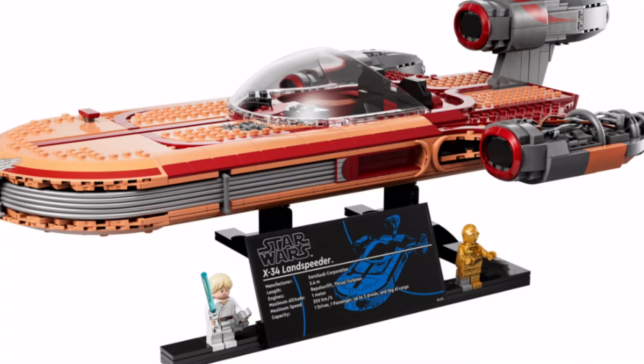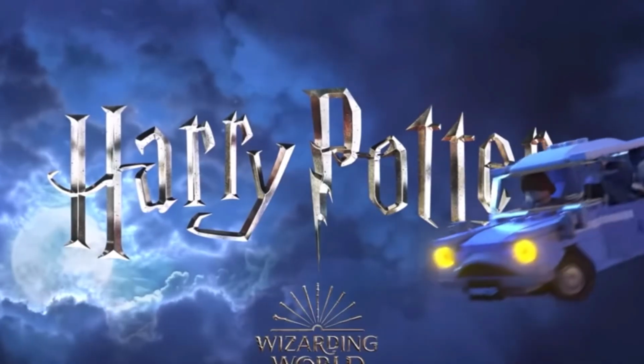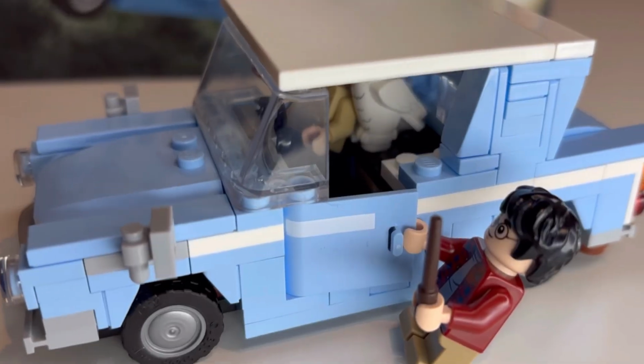A lot of people are on the other side of the fence, and they think that the Hagrid's bike will be much bigger and it'll almost be like a Luke's Land Speeder UCS set, where the figures don't look right inside it. For me, with the Ford Angler in the back of my mind and just above in the top corner there, the Hagrid's bike will fall into that kind of price bracket and size.